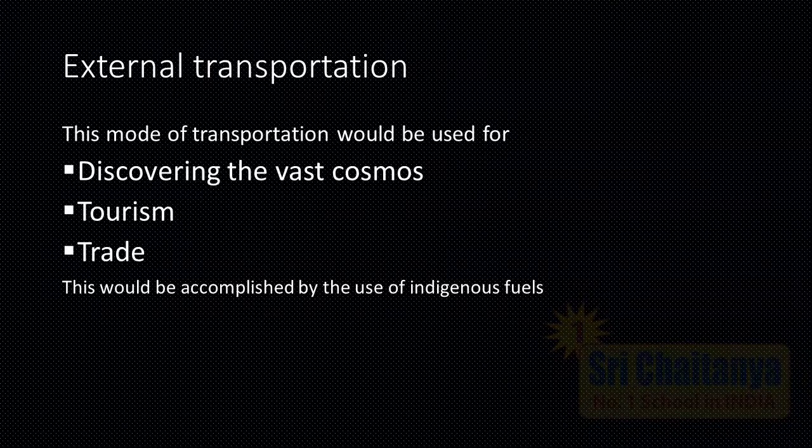External transportation. This mode of transportation would be used for discovering the vast cosmos, tourism, trade, and many more. This would be accomplished by the use of indigenous fuels and other exported fuels as well to increase productivity.